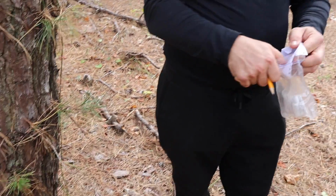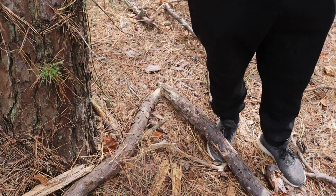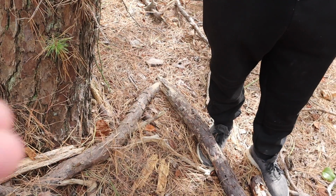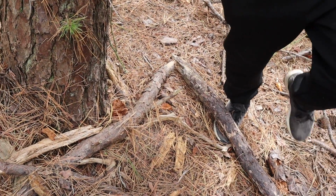Martin, St. Patrick's Day, kiss me, I'm Irish. Background music for this geocache, too. You know who it is? I do not. This is Aaron Neville. Upon a star. This is a little birdie.